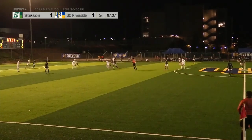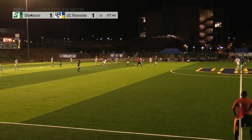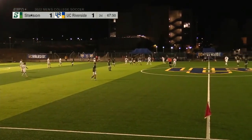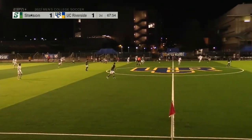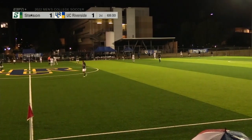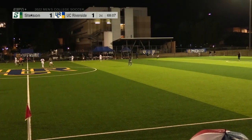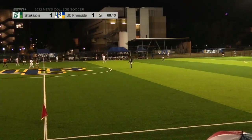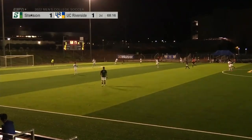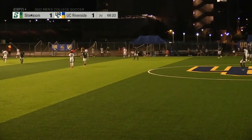The Hatters retain possession here in the dangerous part of the attacking zone. A lot of traffic. Highlanders able to strip the ball. Highlanders unable to clear until now. You see Riverside trying to counterattack. Whistle blown instead. That whistle was another offsides on UC Riverside.